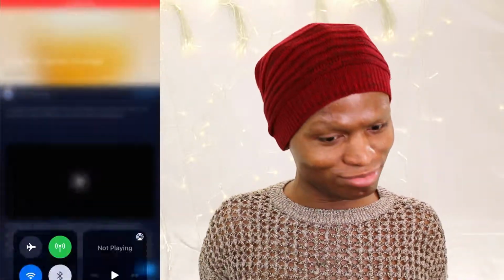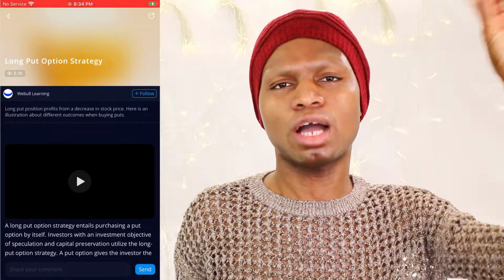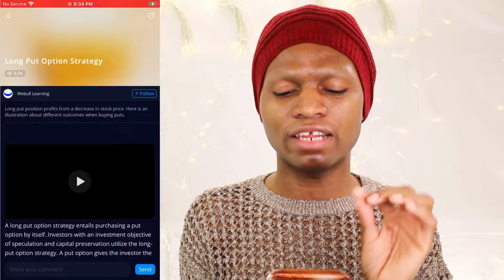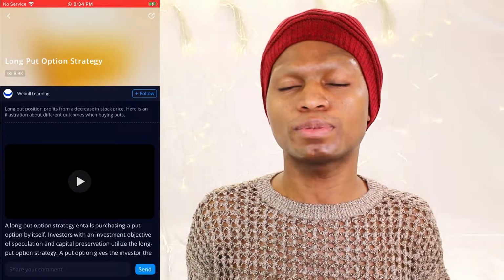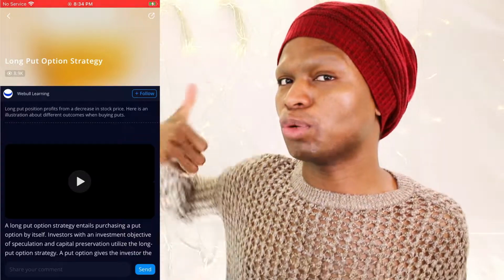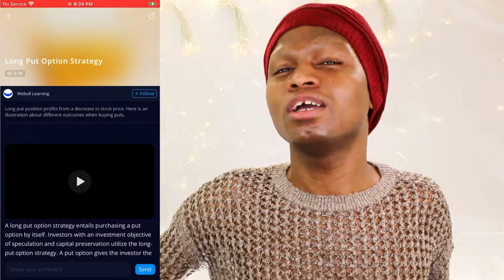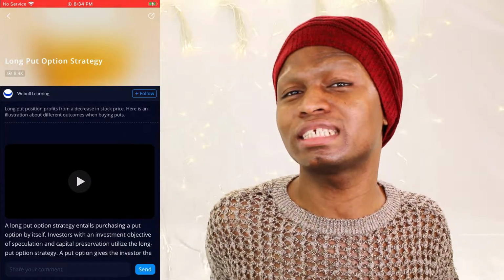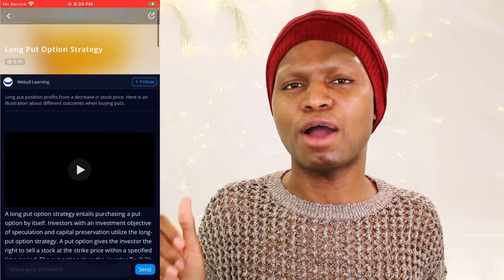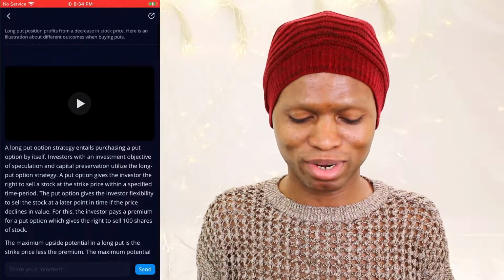So, long put option strategy, okay? A long put option involves purchasing a put option by itself. I have told you guys what a put is, right? You're putting down the stock, so you believe that this stock may keep depreciating. So what you do is you buy a put, and when you buy a put, it's called a long put. That's where the word comes from.